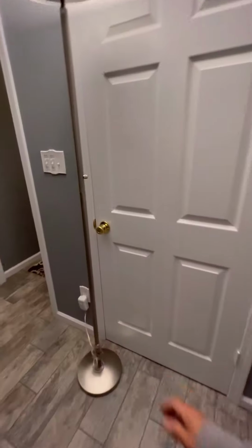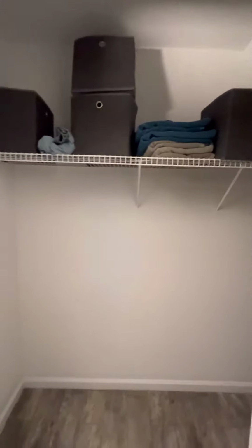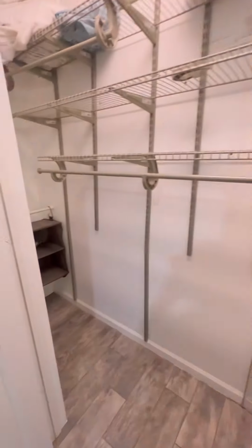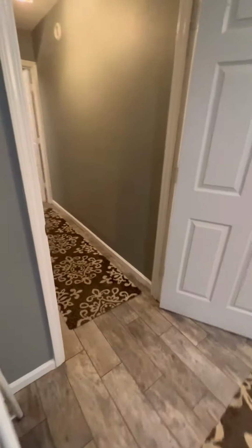And then I didn't show you the other closet, but it's the same as this. It's a walk-in closet. I haven't installed the closet shelf system yet, but really good size closet. And then this one, it's the same size closet, but I installed a shelving system. So you've got space down there. It's really spacious. So this thing's going to be coming on the market in June.